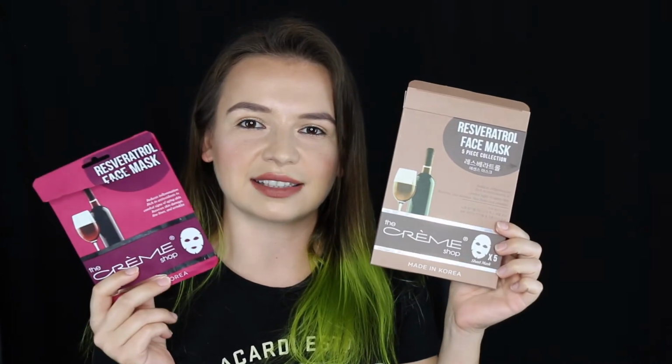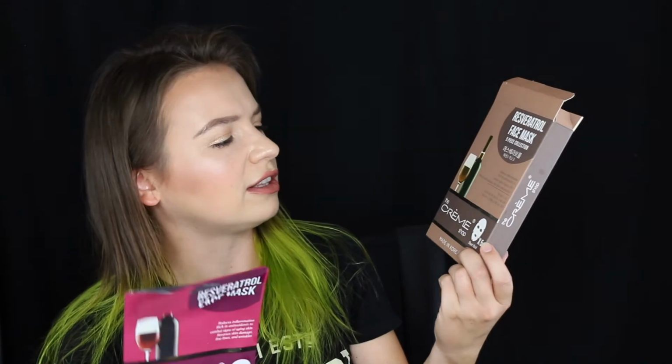There were five masks in this little package that I got at Ross before all the shit in the world went down. I got it for $10. Oh no, I got it for $4, this five-pack mask. Okay, that's a pretty good price, but it's like a resveratrol face mask situation. There's five in here. I finally used up the last one.